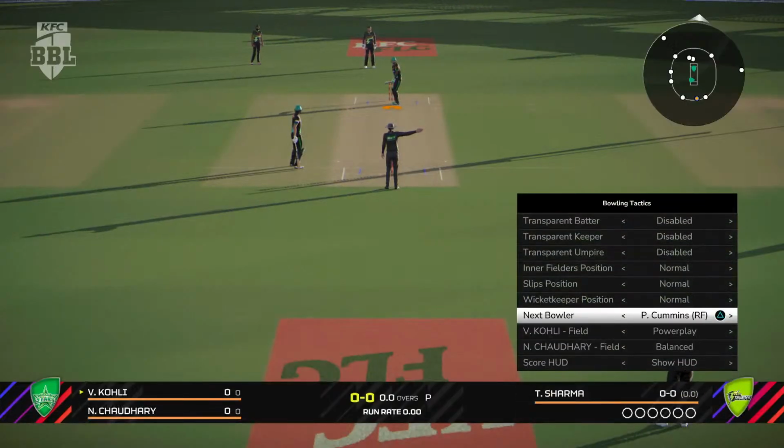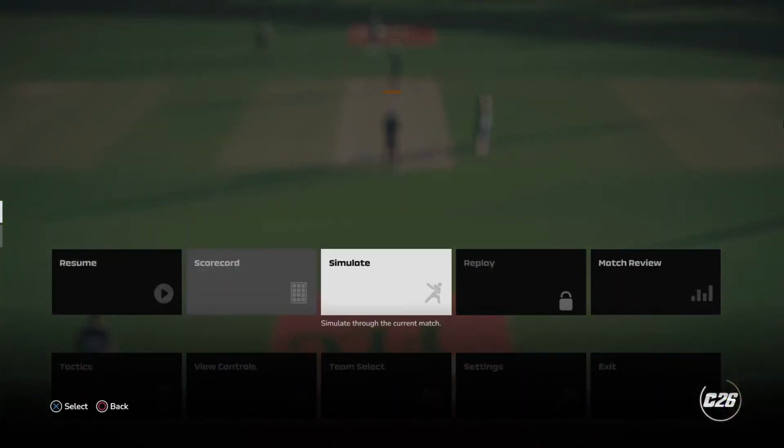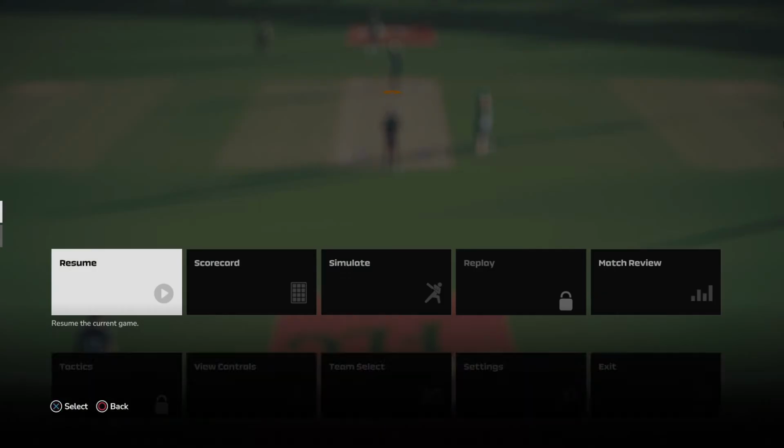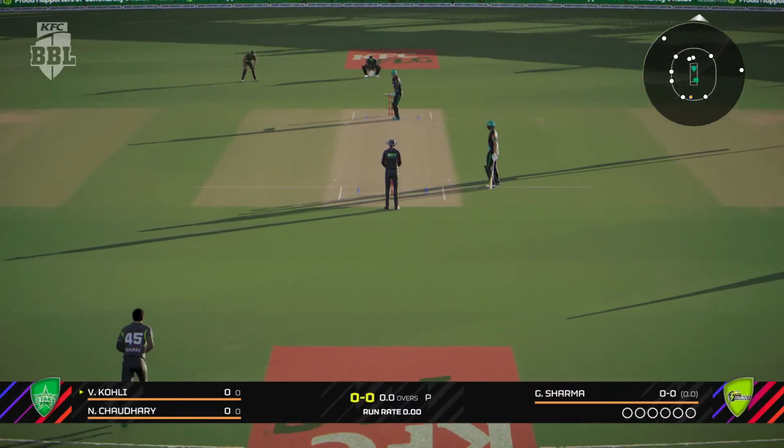Umpires have signalled they're ready. Let's get this match started. Right, so we're ready to get underway. There's always something special about the first delivery. It can really set the tone for a match.